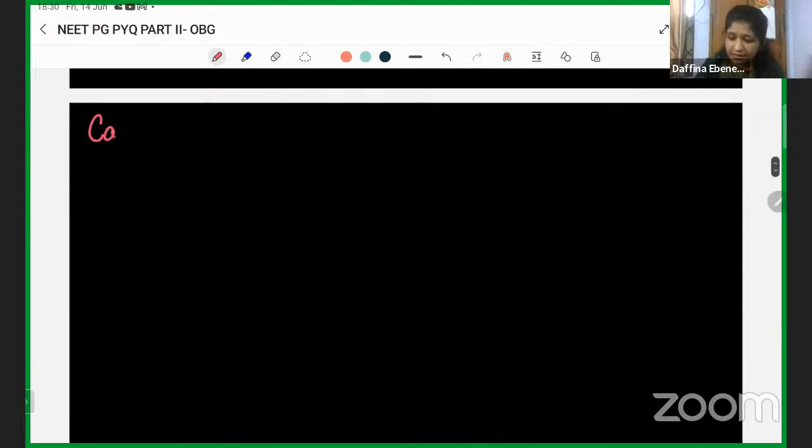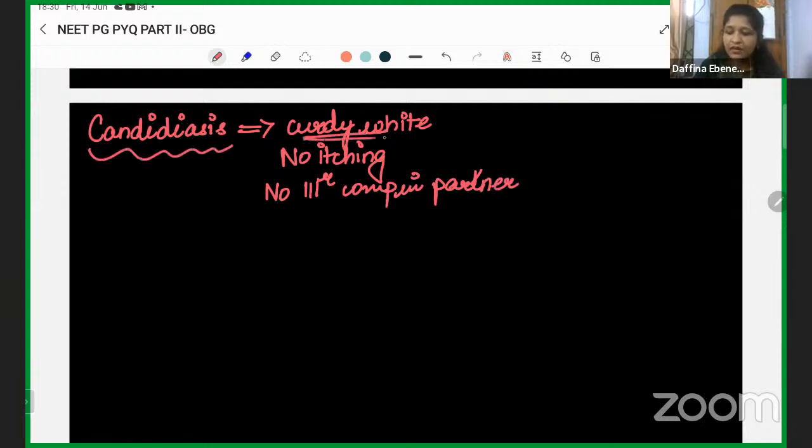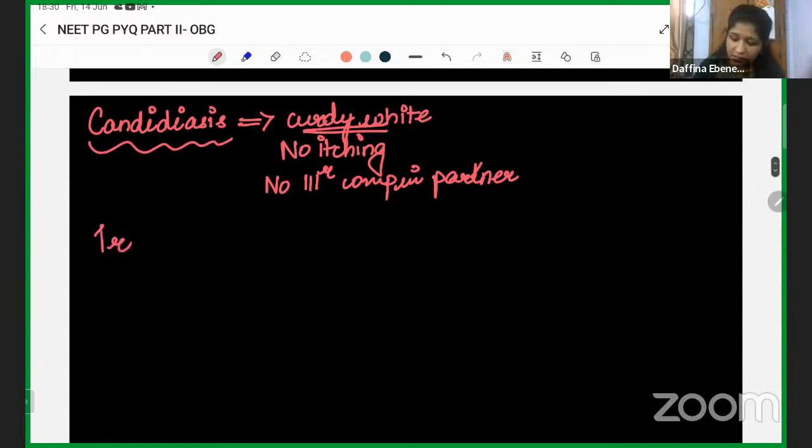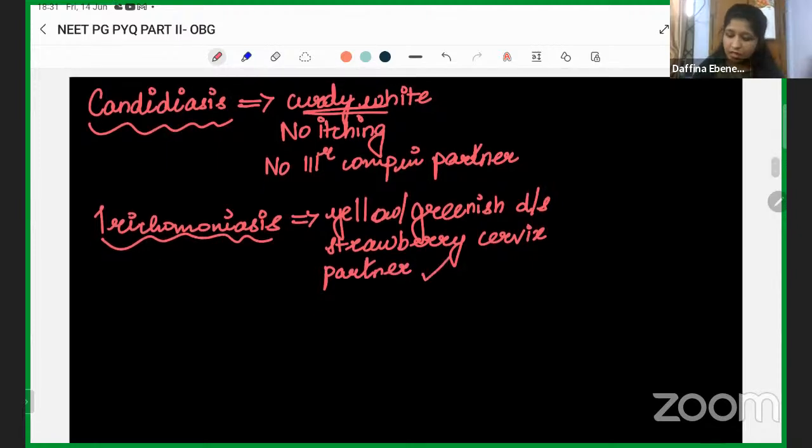Okay, so in case of candidiasis, classically they'll tell you curdy white discharge, no itching, no similar complaints in the partner. That is candidiasis: curdy white discharge, non-pruritic. In case of trichomoniasis, you can have a yellow or greenish discharge. And on examination, you will have the strawberry cervix. The partner needs treatment. Yes, it is transmitted sexually also, so you have to treat the partner also. Okay. Next, what is the third thing?